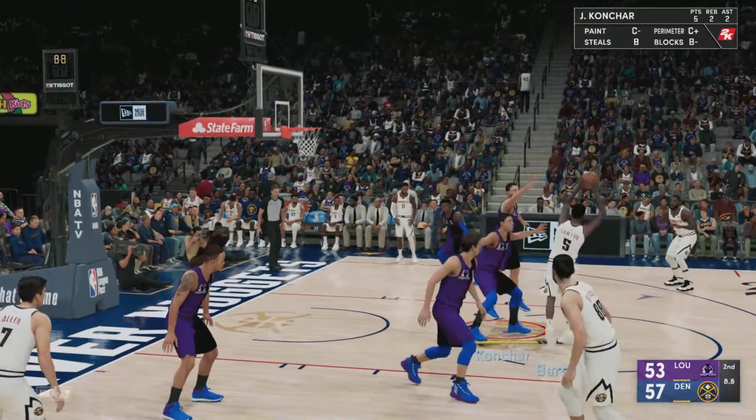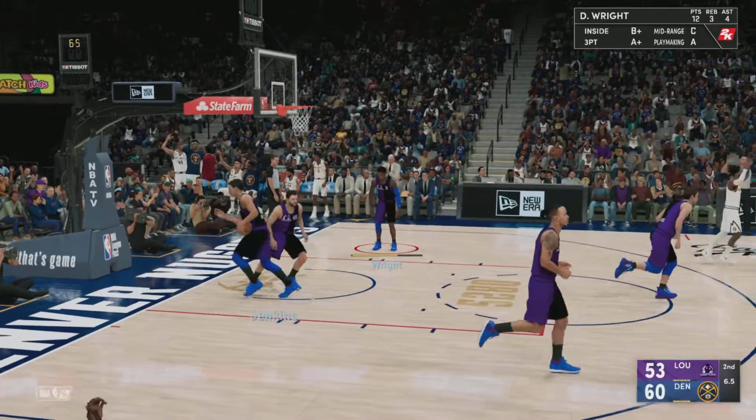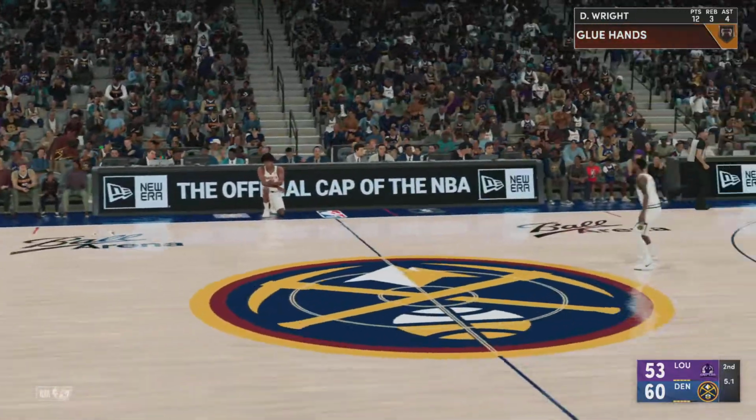Talk about the great competition going on. That's what makes a matchup like this so much fun to watch. Good passing to set that up. Teamwork on display.